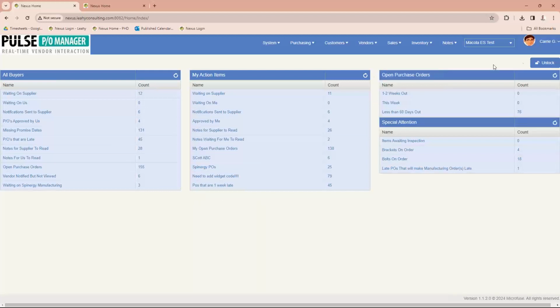Over on the right, just want to show you some other ideas that we wanted to list here. So we have a box here where we configured it and said, hey, we'd like to see purchase orders that are 1 to 2 weeks out, ones that are coming this week for planning purposes, and then all that are, let's say, less than 60 days out. Notice again, these are all just wish list or preferred items that I want to be able to see in my dashboard by default: items that are awaiting inspection, let's say brackets or bolts that are on order, and late purchase orders that will make our manufacturing orders late. Okay, so we have a list based on that we've been able to configure.